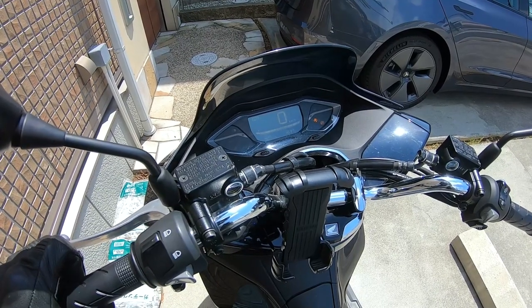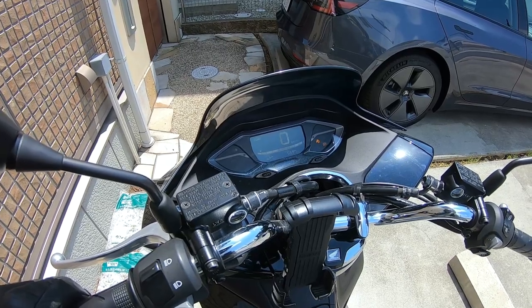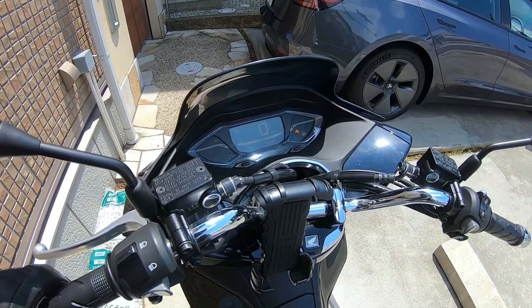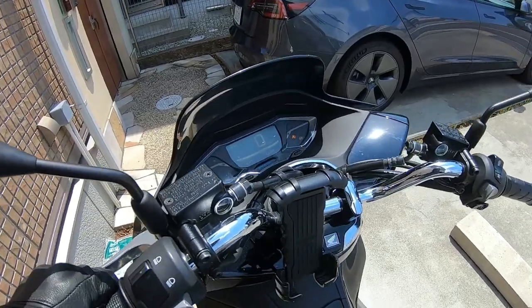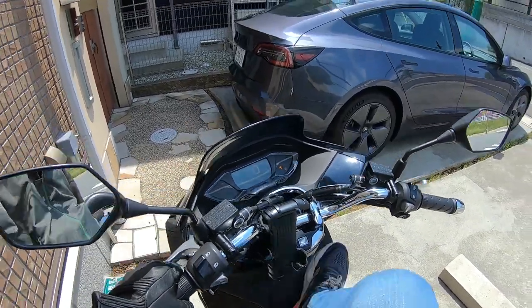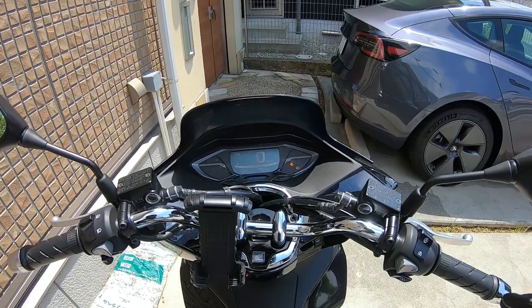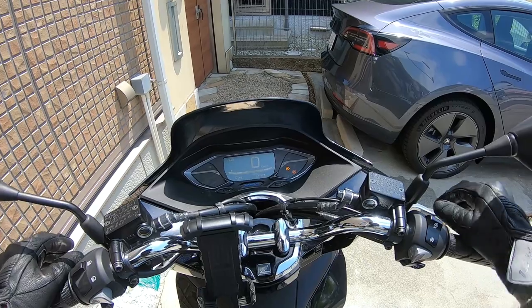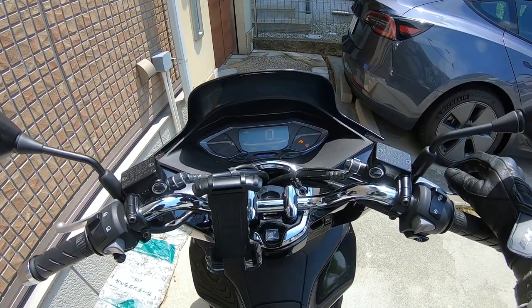Check out the large LCD screen. It displays the time, the fuel consumption, the odometer, and of course, the speedometer. It's in metric. I did a video about this bike when I first got it last year about the controls. So check out that video. Just go back to my older videos.